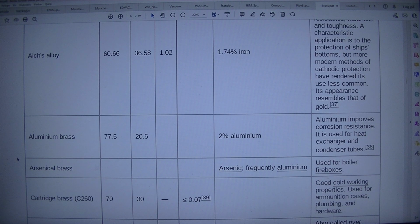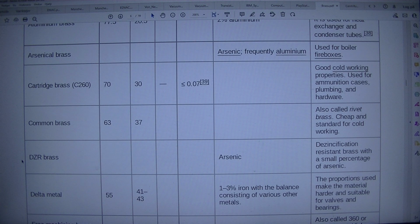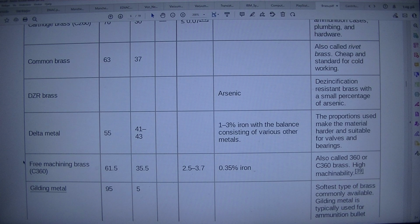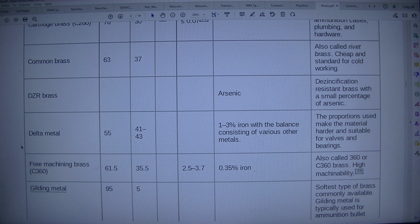Aluminium brass, 77.5-20-2.5% aluminium. Aluminium improves corrosion resistance. It is used for heat exchanger and condenser tubes. Arsenical brass has arsenic, frequently aluminium, and is used for boiler fireboxes.